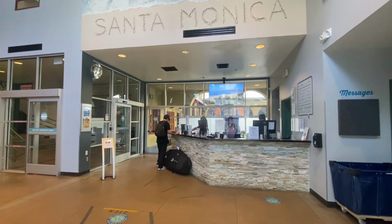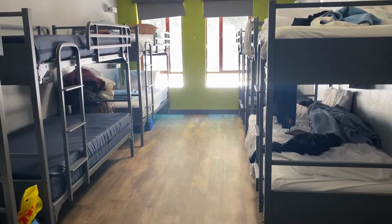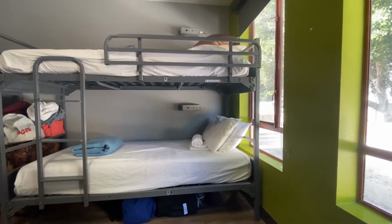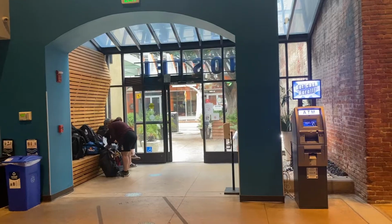I would describe this hostel as more of a hotel hostel because it gives off that vibe. They're very organized and have everything like a well-oiled machine. When you check in, you get assigned a room and a number, which is connected to a bed and also a locker. So you can't choose your locker or your bed. Usually you can pick that yourself. It's also a lot bigger than most hostels, but it's really fresh and honestly very modern.